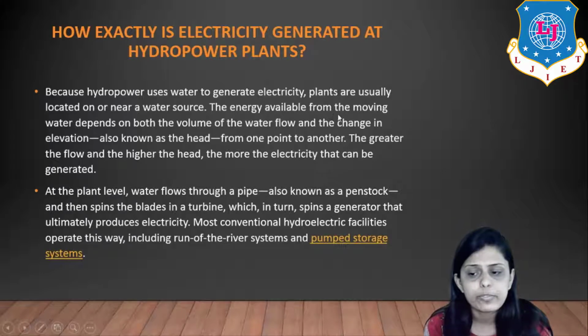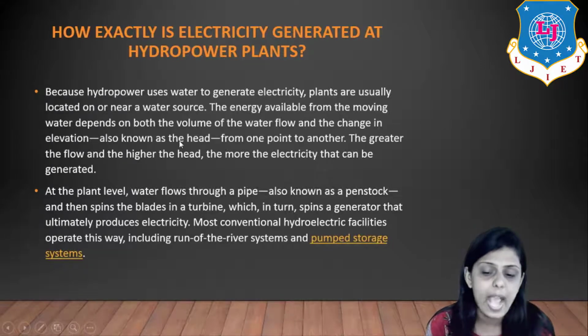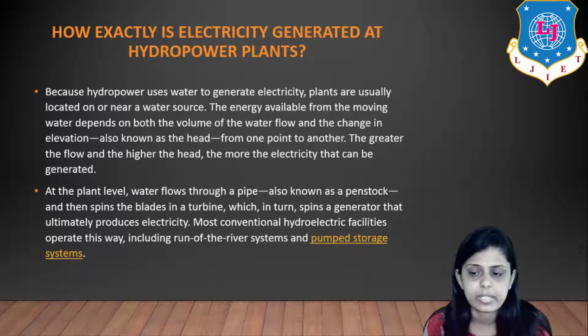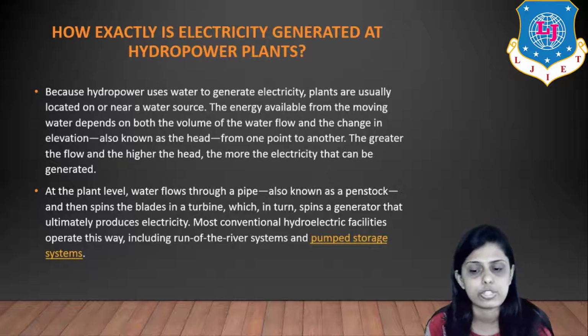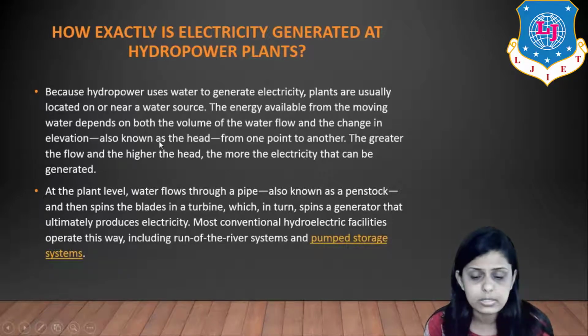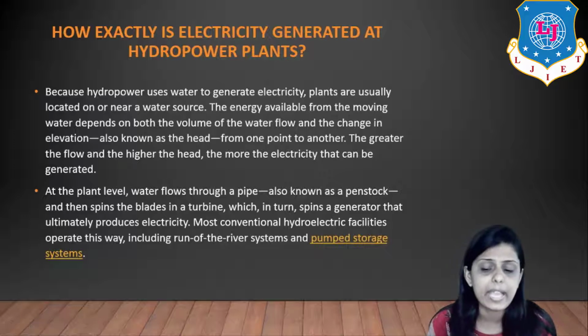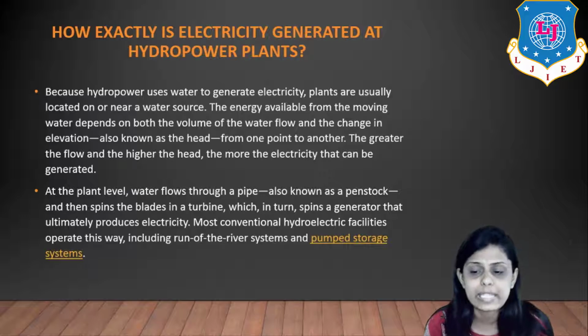The energy available from the moving water depends on both the volume of the water flow and the change in elevation. If the water is flowing from a greater height, it will generate more kinetic energy. So it depends on the volume of flow, like how much water is flowing, and on the elevation. The greater the flow and the higher the height, the more electricity that can be generated. If the volume is greater and it is from a higher elevation, that results in more generation of energy.